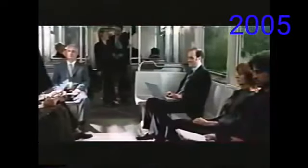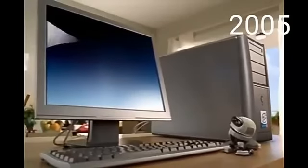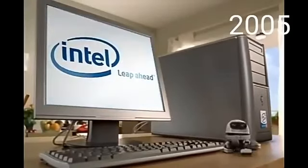How's that? Want incredible entertainment experiences in your lap? Get Intel Centrino mobile technology in your laptop. It's a Dell.